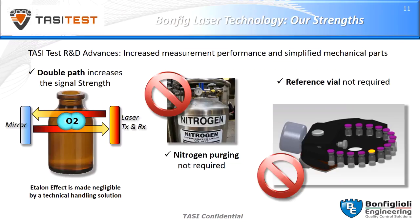So looking at some of the strengths of our solution, we have, as I mentioned before, a double path. So we pass the laser beam through the headspace, it hits a mirror and is received back by a transceiver, and that's how we conduct our detection. So this gives us a very, very strong signal, and that overcomes many flaws in other people's design.